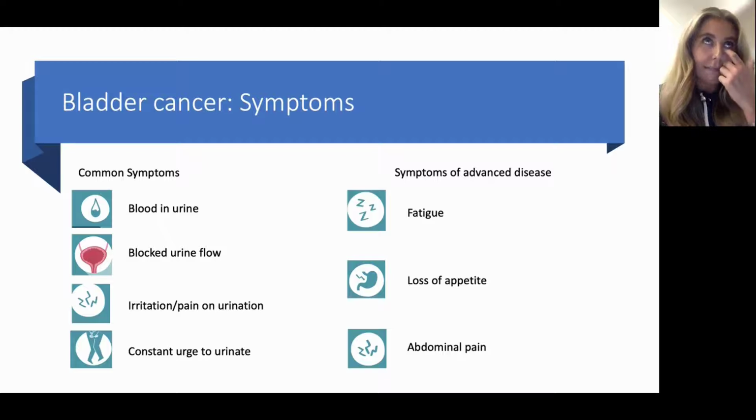And if you think about that, it makes sense, because if you have a bladder tumour growing on the lining of your bladder, it's going to irritate the lining of the bladder in the same way an infection might, and cause some uncomfortable symptoms. If the bladder cancer becomes more advanced, you can get some more systemic symptoms such as fatigue and tiredness, which can also be caused by anemia from the blood loss, loss of appetite, and also abdominal pain.